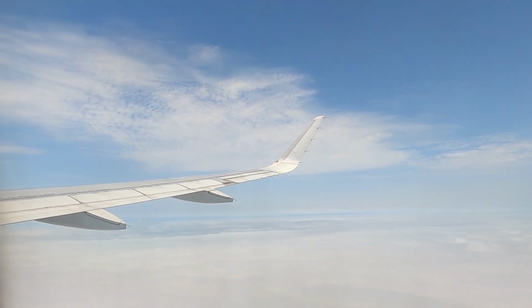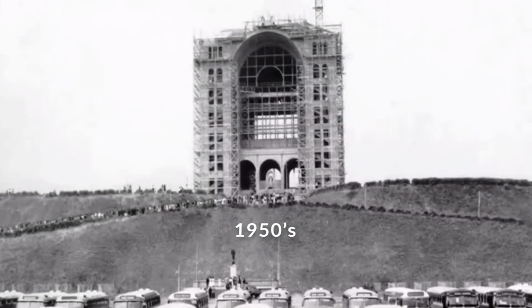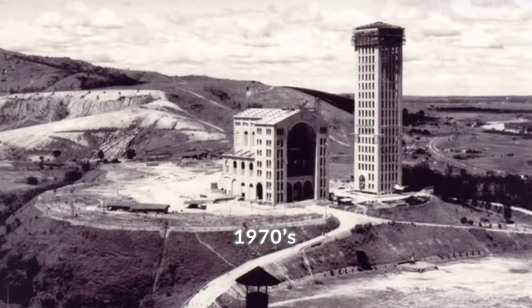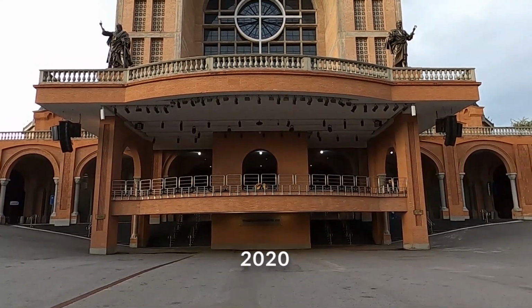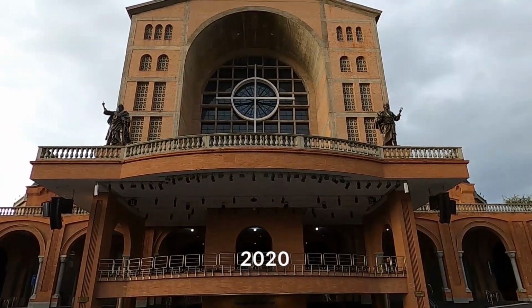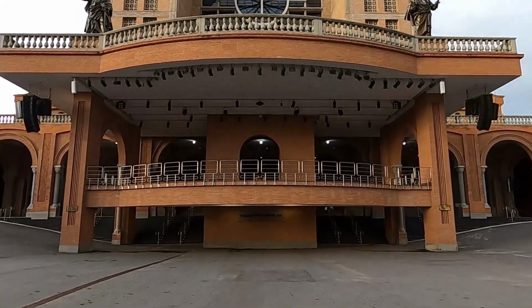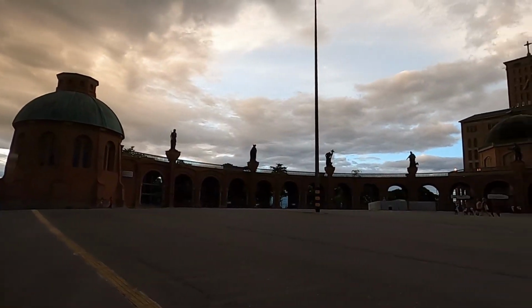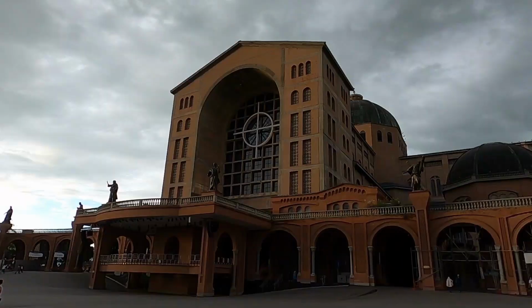So here's some pictures of the church really in the beginning, 1950s, 60s, 70s. Declared officially done in 1980 by one of the popes. And yeah, you can see all the different saints there. It's a Catholic church, so a lot of belief in saints.